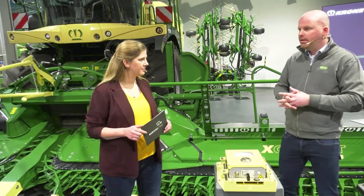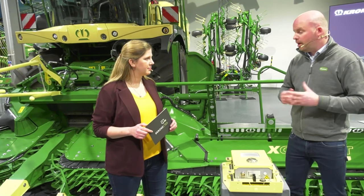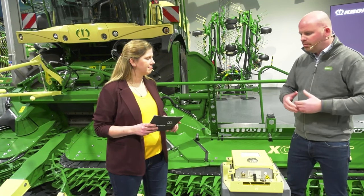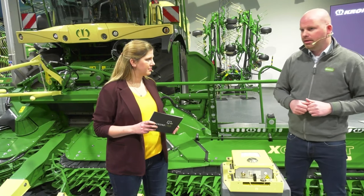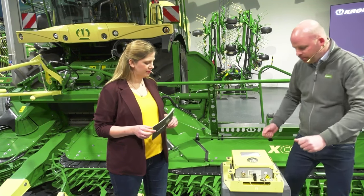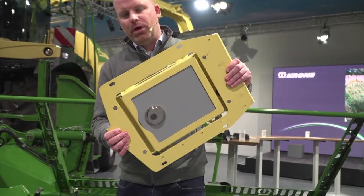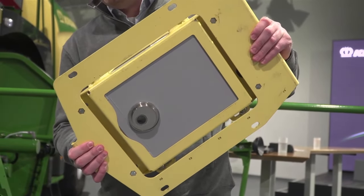With the plug and play, the sensor recognizes whether it's mounted on a Zunhammer slurry tanker or on a KRONE forage harvester. This is also done automatically. So within a few minutes, you can change machines and integrate it into the system via a simple plug and play. If I pick up the sensor, you see the top of the mounting plate and here the bottom, where you can see the NIR technology as it will work with the harvested crop flow to analyze the contents.